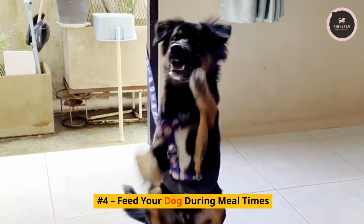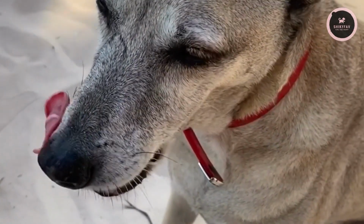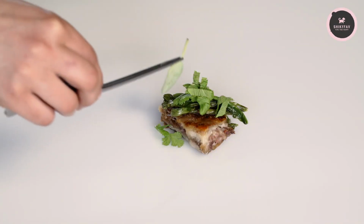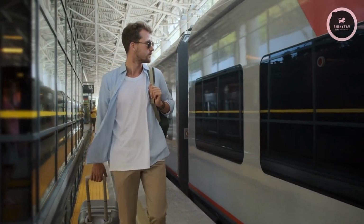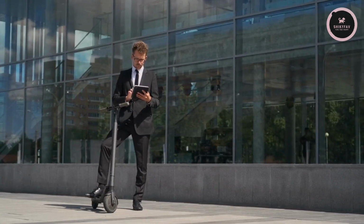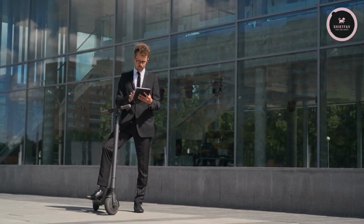Number 4. Feed your dog during mealtimes. To discourage begging, feed your dog at the same time that you take your meals. As plates are being set at the dinner table, fill his bowl with dinner, too. Being full and satisfied will make it less likely that he will come looking for scraps. If he finishes first, which he will, instruct him to go to his place, lay down, or simply let him outside for his post-dinner walk about the yard.